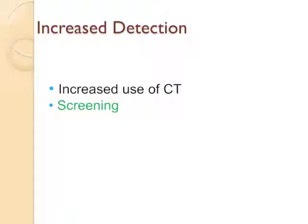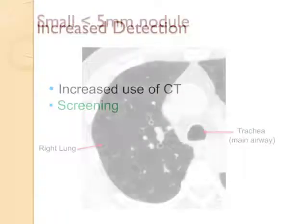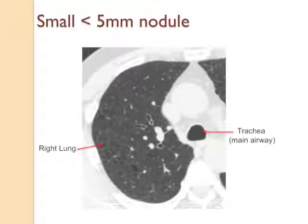It's almost as fast to get a CAT scan as it is to get a chest x-ray, and the amount of information is far greater. And now, especially with the recent results of the National Lung Screening Trial, we're going to see more and more lung cancer screening occurring where people are going to be looking to find small nodules. Now, what's so important about small nodules?